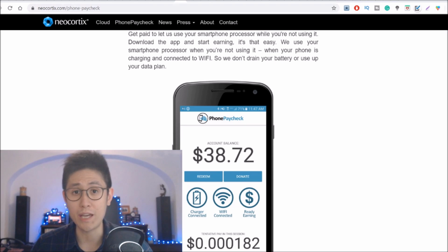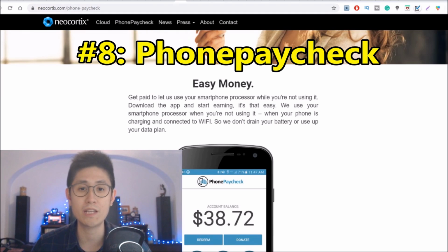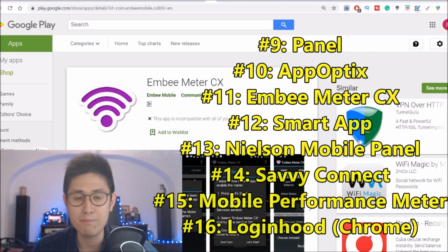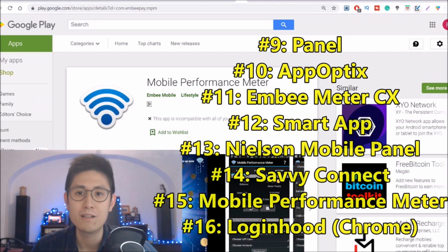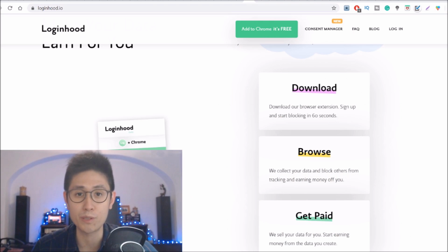And starting from number 8 here, we have Phone Paycheck, which as it says here, pays for letting it use your smartphone processor while you're not using it. Next, we've got Panel App, followed by AppOptix, Embee Meter CX, Smart App, Nielson Mobile Panel, Savvy Connect, Mobile Performance Meter, and finally Loginhood, which does something similar but is instead a Chrome extension.